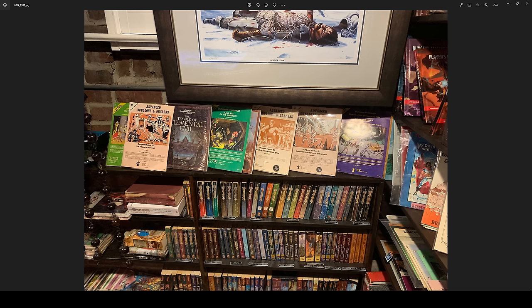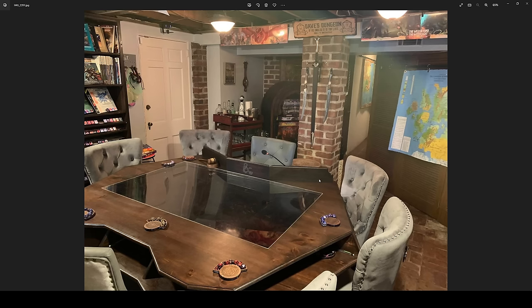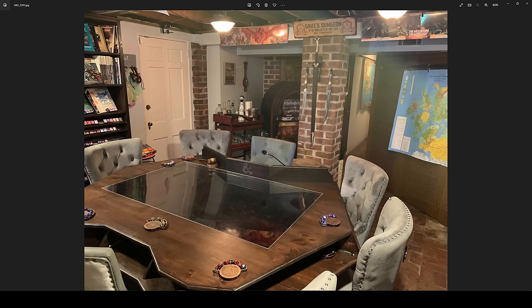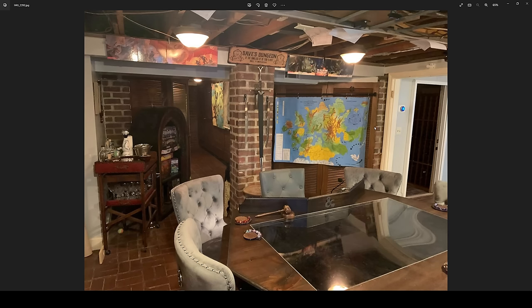Just started a vintage series where we're going through all the earliest adventures, kind of by publishing order. So we're doing Palace of the Vampire Queen right now. We just had 15 players at our house the other day. Going to do a few Judges Guild and then start with G1 and kind of go through the GD, Q, and then T, and so on. More or less by publishing order.